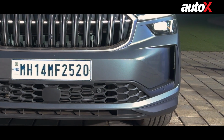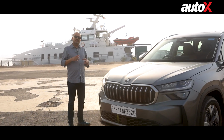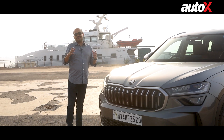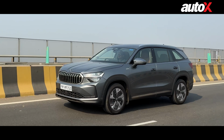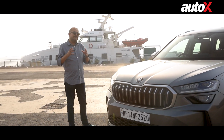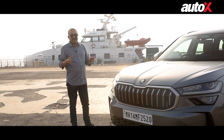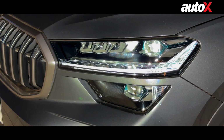You get active brake cooling. You get lots of improvements done. So much so that from the original aerodynamic coefficient of 0.33 in the first gen version, this is down to 0.28. Skoda also claims that benefits quite a bit in the fuel efficiency figures of the Kodiaq. That's something we'll have to see while we are driving it very shortly.